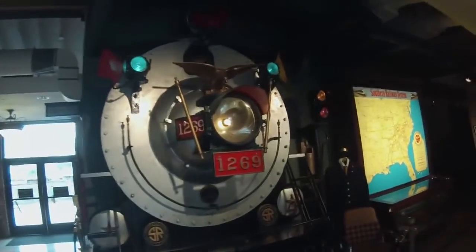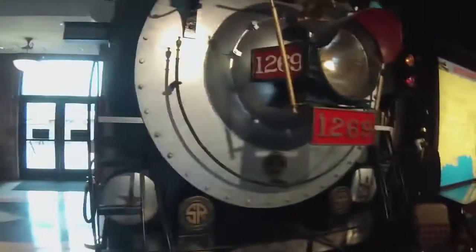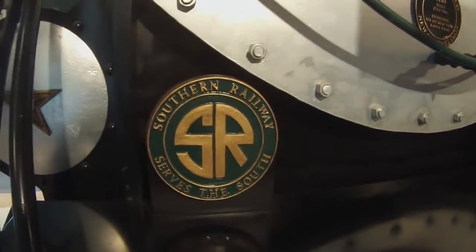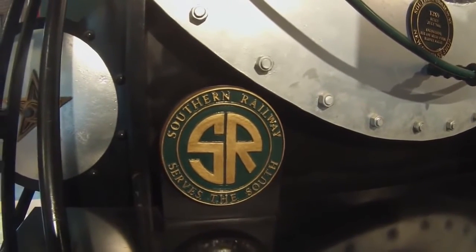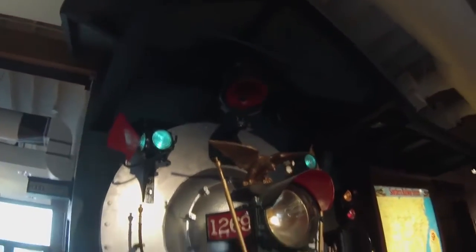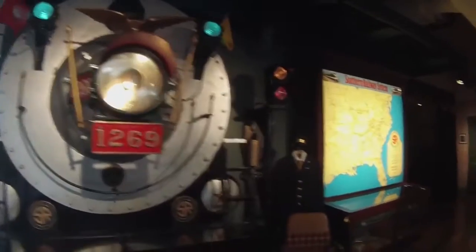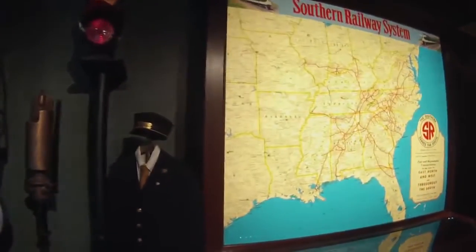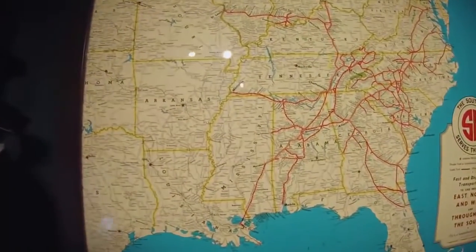So here, they have a bunch of historic things from that era. You can see right here, those that see the Alaskan Railroad symbol from my previous videos, that is the Southern Railroad. It's the front of an old engine. And this building actually was a dilapidated building until somebody had the idea to change it into a welcome center.